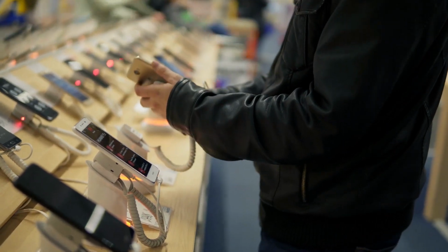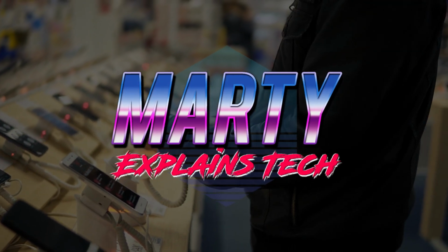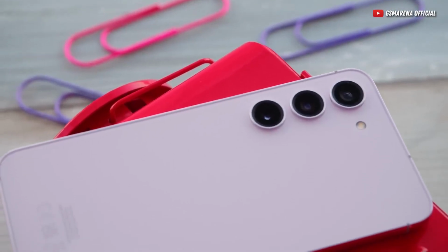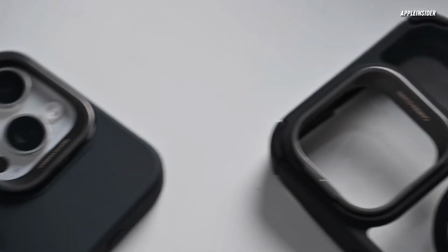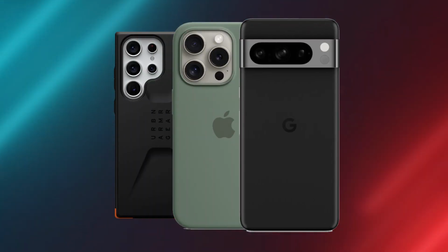Are you on the lookout for a new smartphone with a great camera? Well, you're in the right place. We're comparing the cameras of the Google Pixel 8 Pro, Samsung Galaxy S23 Ultra, and iPhone 15 Pro Max. Let's see how they stack up to each other.